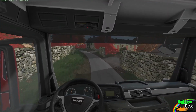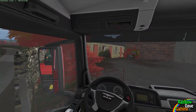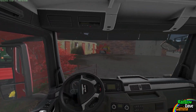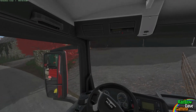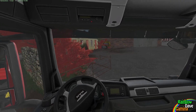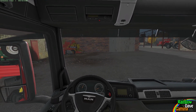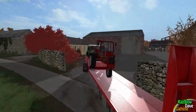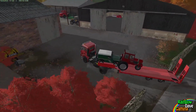There we go. So, I don't think this truck is going to fit. I think we may need to unload the truck on the road here because I don't think it's going to quite fit through the gate. Come on. You can do it, man truck. You can do it. Where's the Profi hopper? Oh my god, the Profi hopper's fallen off the trailer somewhere.